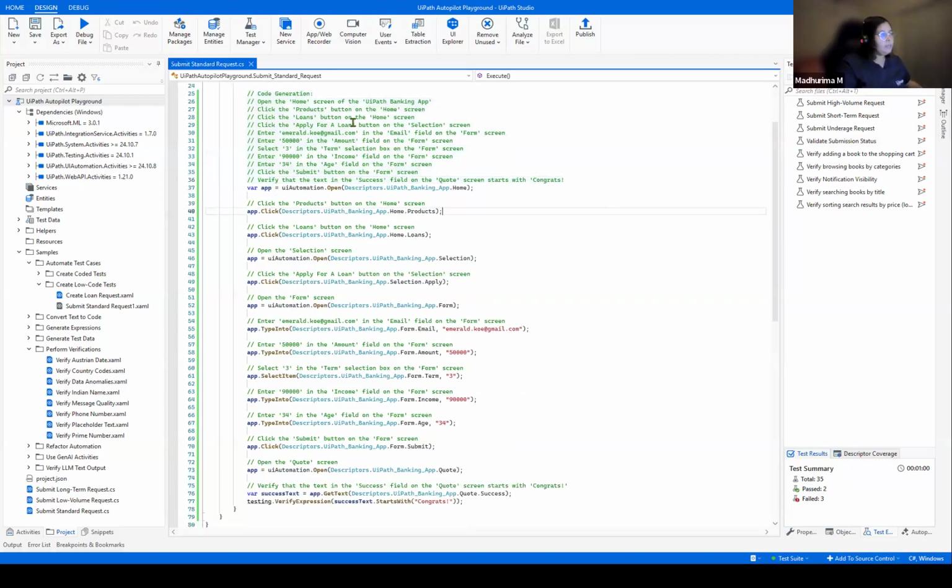I have not done anything here. This is a brand new test case, and you can see exactly all the code that it has added for me to make this work. And this happens in a perfect world and in an ideal scenario. So let's also try to run this and see if it really works or not.